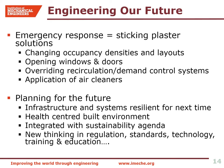We need our infrastructure and systems to be resilient. I hate to say it, but for next time, because if you look at history, we've had in the past 20 years, we've had a SARS outbreak, we've had a MERS outbreak, we've had a flu pandemic, and we've had the current coronavirus pandemic. So 4 in 20 years tells us that this is not going to be our last one. We need to make sure we're more resilient and more prepared next time.